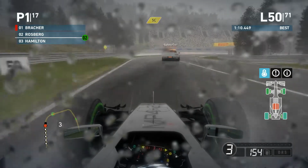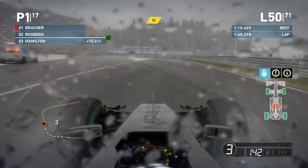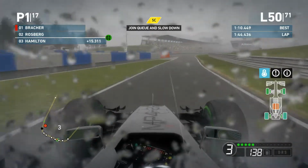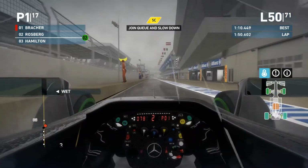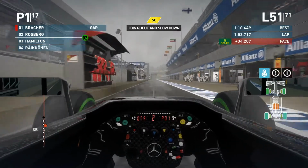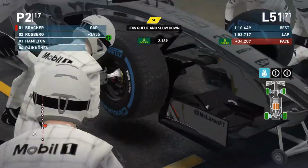And as it appears that the conditions here on the track are getting way worse and the safety car is going to stay out for another lap at least, we are going to take this opportunity to go in and make the change to full wets, even though the track conditions are not for full wets yet. However, the way the rain is coming down at the moment, I am expecting that to change within this lap.